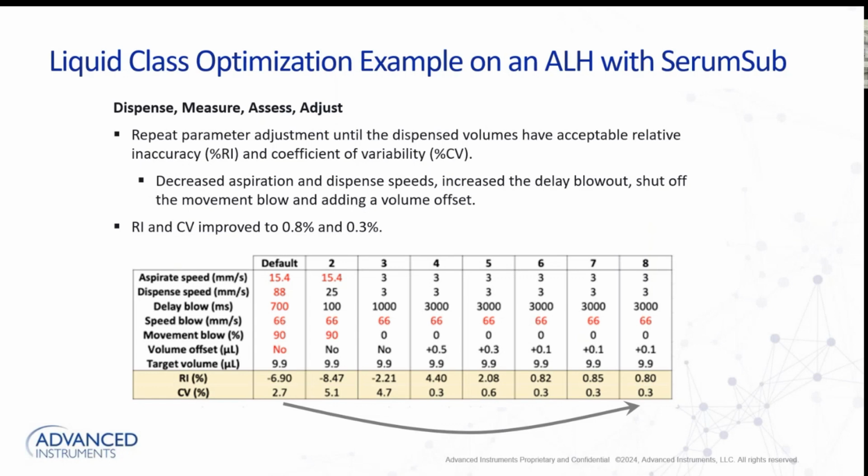This slide just provides a little bit more detail in how an automated liquid handler can change results dramatically. Over on the far left-hand side, you'll see various robot settings that were adjusted with iterative testing performed throughout each change. In this particular case, the liquid class for the serum sub-solution was finally dialed in after making 8 different sets of changes. We began with an inaccuracy of minus 6.9%. This robot started with under-delivering by approximately 6.9% and had a CV of 2.7. But after we made a lot of those iterative step-by-step changes, we were able to achieve an accuracy of 0.8 with a CV of 0.3. Pretty drastic improvement for sure.